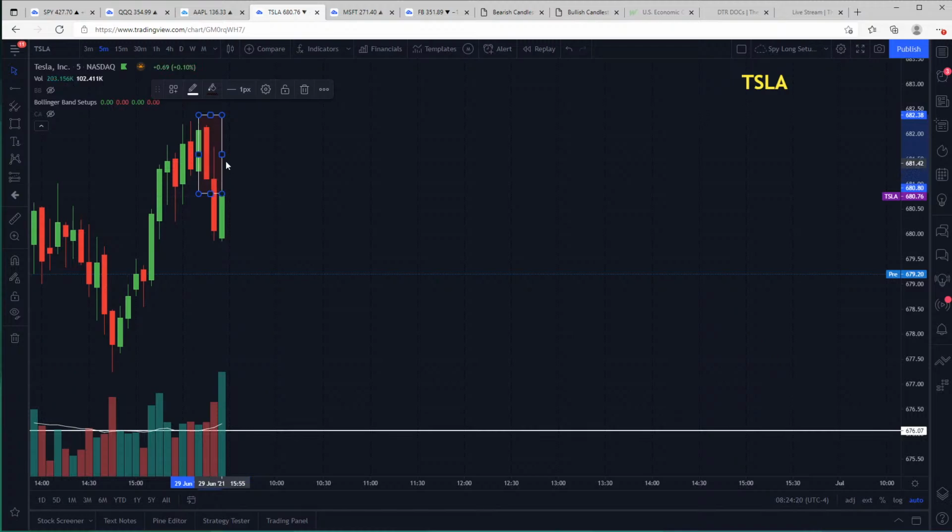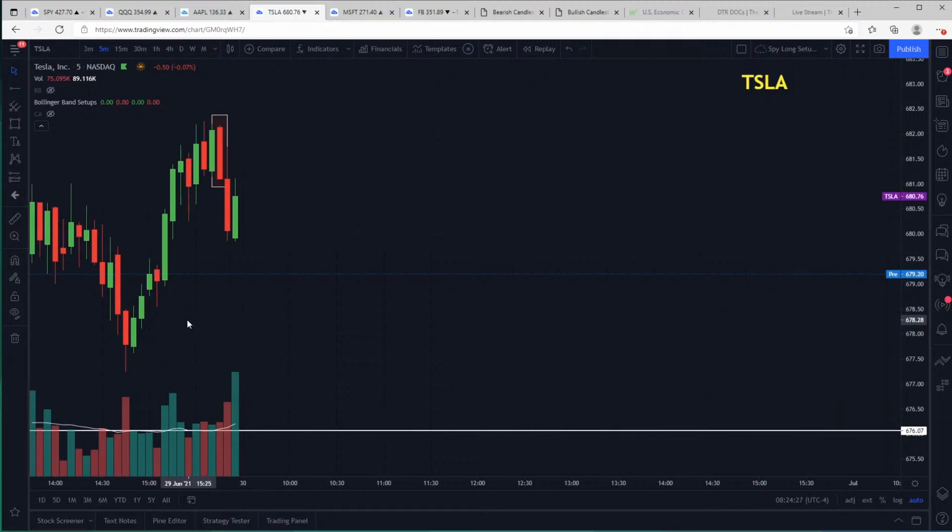If you see a strong red candle on that entry, I'd be happy to enter on something like that. If you're entering on a candle that looks like this 1505 one, this is something you would like to avoid. This is not a candle that you want to be chasing down in. So you want something that's full body.